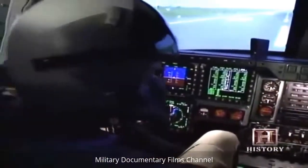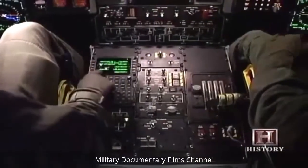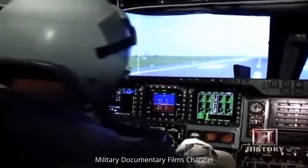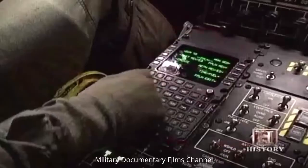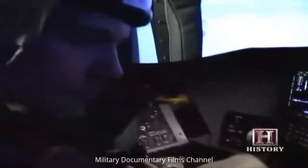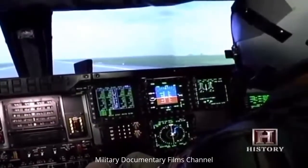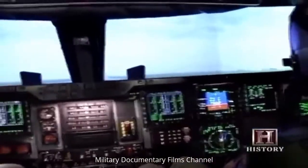Obviously, this airplane is possible because of the computer technologies developed in the late 70s and early 80s. But the computers are only as good as the operators. As they say, garbage in, garbage out. So if you don't properly program the computers on the jet, or if you don't properly integrate with them while you're airborne, you may run into some trouble. But the human interface is really what makes it effective and deadly.